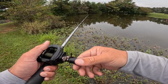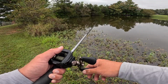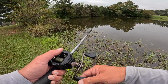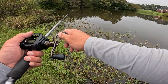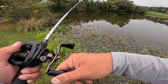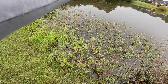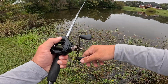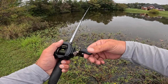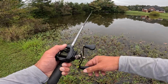Oh, I should have got bit right there. That was gorgeous. I mean, that was absolutely gorgeous. All right, one more cast. And then after I get this one in, I'm going to retie a different bait.